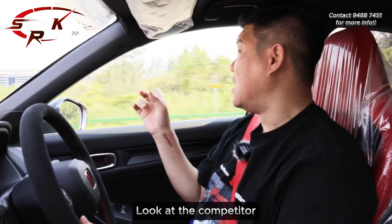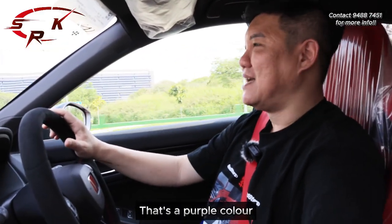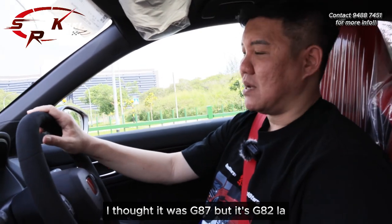Wow, look at the competitor. All right, man, what's that car? Wow, that's a purple color. I thought it was a G87, but it's a G82. It's not a competitor already.